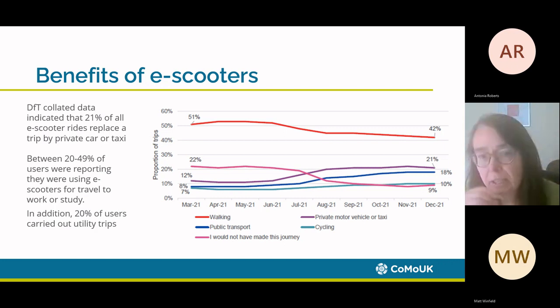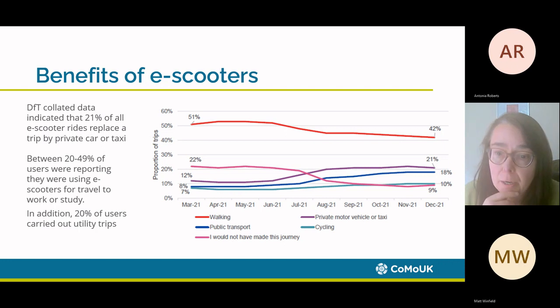And I think there was perhaps criticism of scooters that they were only being used for leisure rides, and we saw more of that at the beginning. But as the trials have gone on, the shift has really moved towards scooters being used for commuting, for utility trips, and really important functional trips, as well as the leisure.